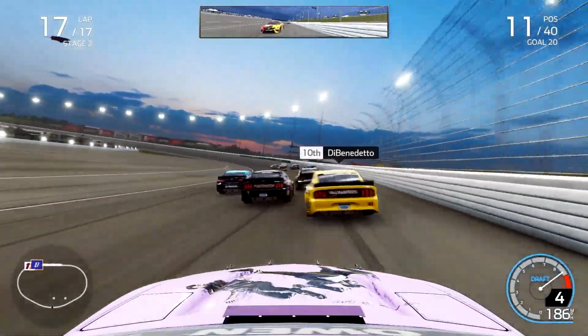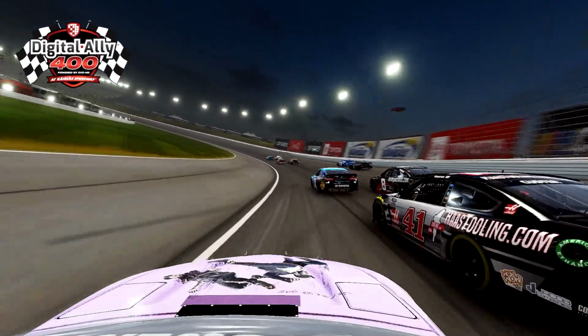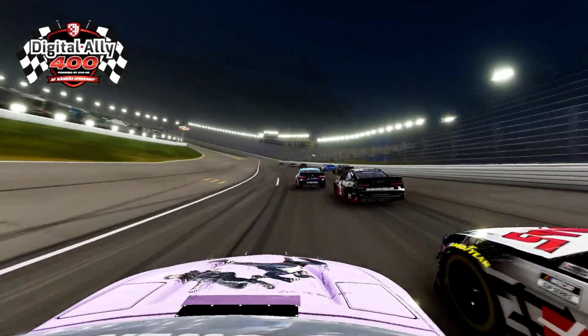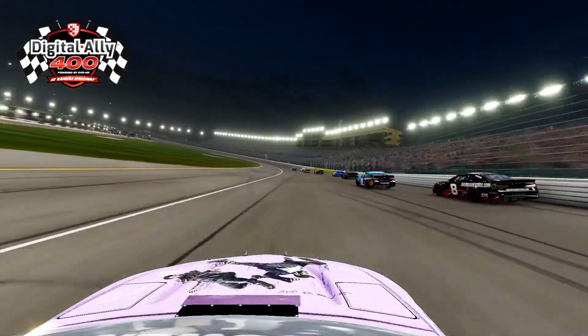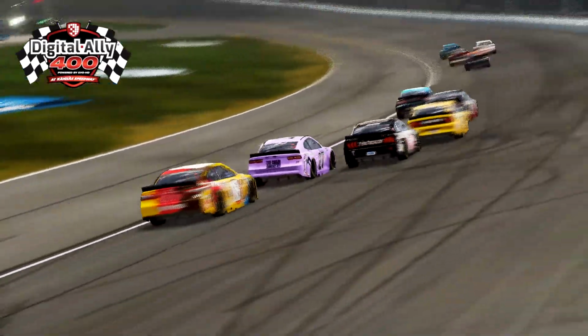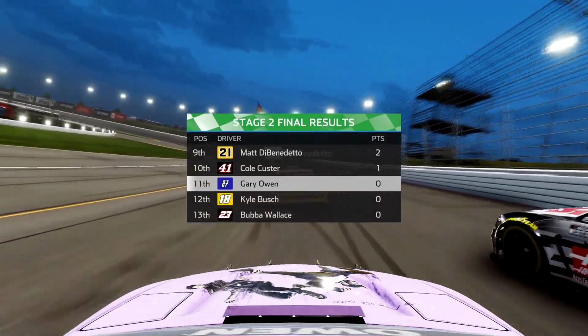So we're going to go down into turn 3. I still want a stage point myself, so I'm going to sail it off into turn 3. 3 wide with Benedetto and Custer, trying to make the inside work for the first time tonight. Will it work here? We're pretty even on the exit of turn 4 with Custer as well as Benedetto to the line. It's going to be close, but it doesn't look like it's going to be enough. We're going to get P11 here in this second stage from Kansas Speedway.